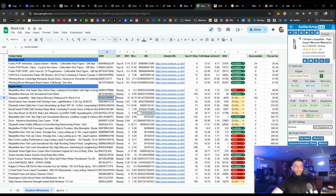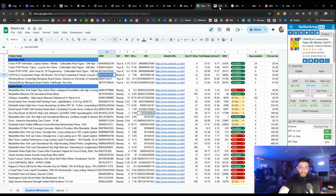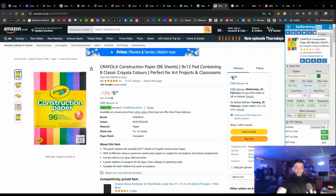And all we need to do is look at SellerAmp and Keepa, and it's going to give you the data to see does this product actually sell. So let me show you exactly what we're looking for when we're doing analysis on SellerAmp and Keepa. If you get the Chrome extensions for SellerAmp and Keepa, your screen's going to look something like this. So what are we looking for?